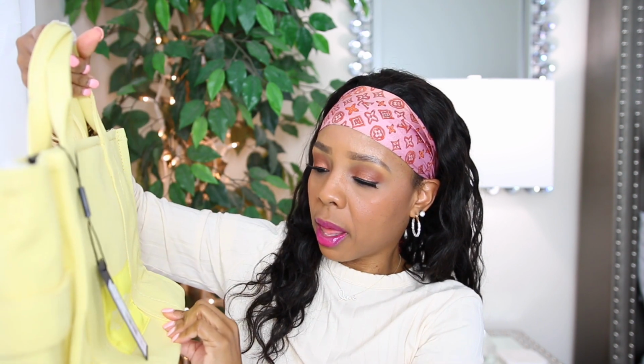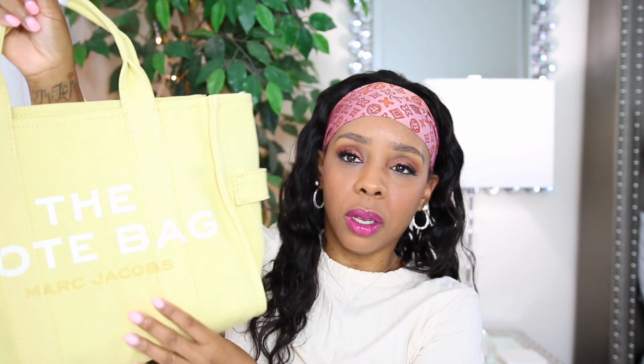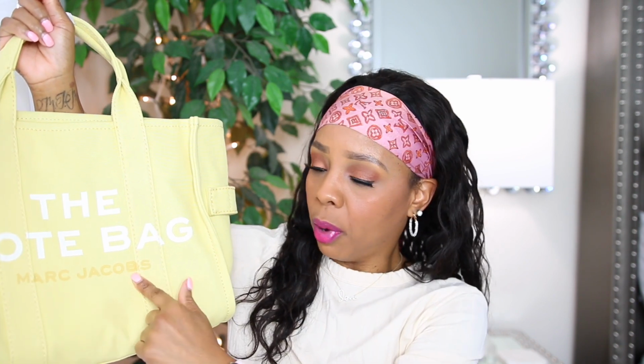On the back of it, it has this bright yellow patch that says the Marc Jacobs style tote bag, location NYC, year 1984. And this is not on the Teddy Totes, it's only on the canvas totes. And then you also have the tote bag Marc Jacobs.